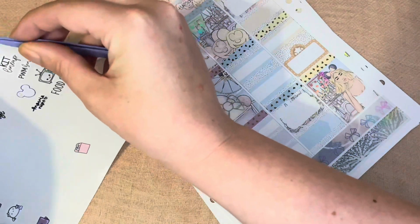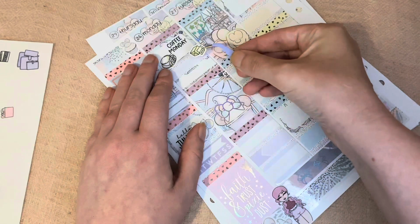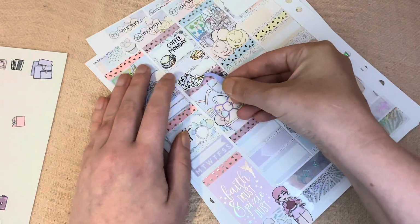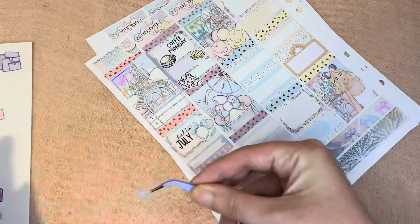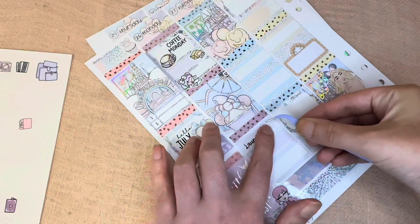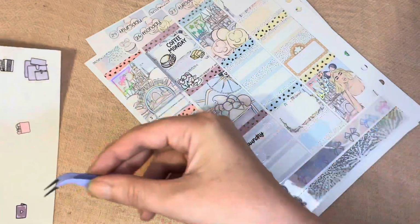Next for Monday, I received a PR package, so I've got a parcel sticker from Happy Bees, and then I also received some Happy Mail, so I have this Shine Sticker Studio sticker. I did some laundry, so I've got some foil stickers from the Honeybee shop, so if you see any foil stickers, that's where they're from. And the laundry sticker is from Planner Face.